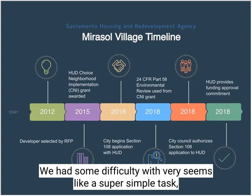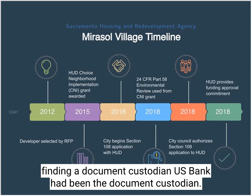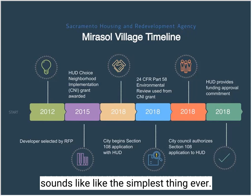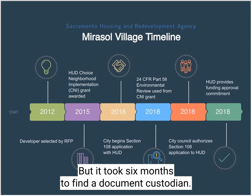We had some difficulty with what seems like a super simple task, finding a document custodian. U.S. Bank had been the document custodian for our first two transactions, but we weren't interested this time. So even that, again, sounded like the simplest thing ever, but it took me like 6 months to find a document custodian.